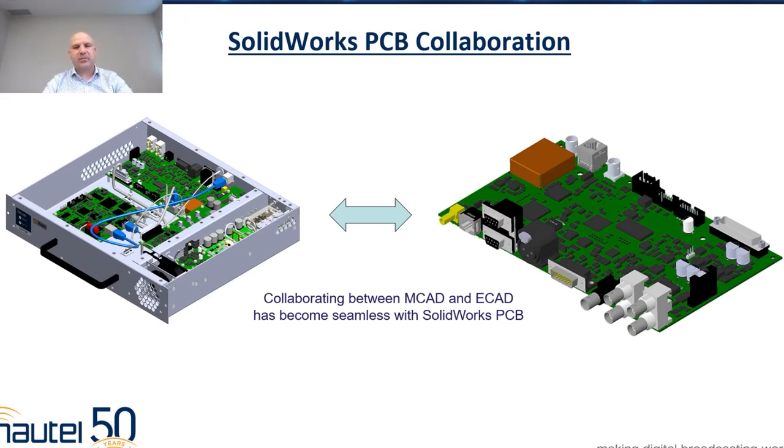Before SOLIDWORKS PCB, we used a different kind of circuit board software, which would create the circuit boards in 2D, and then we would have to bring them to SOLIDWORKS and recreate the assemblies there. So this is a huge time savings for us, and it's been a great addition to our product portfolio.